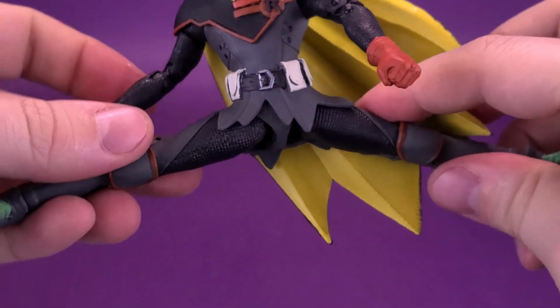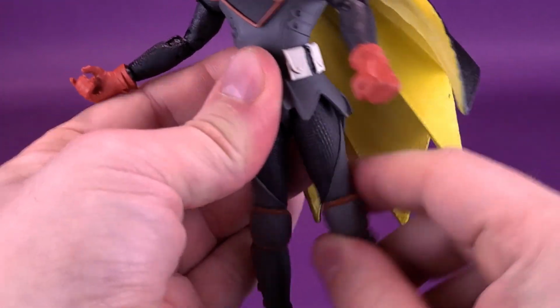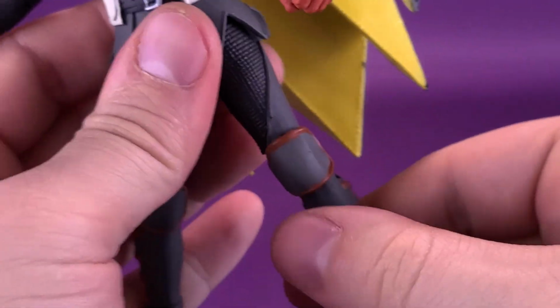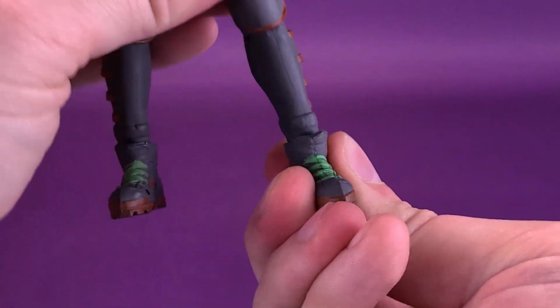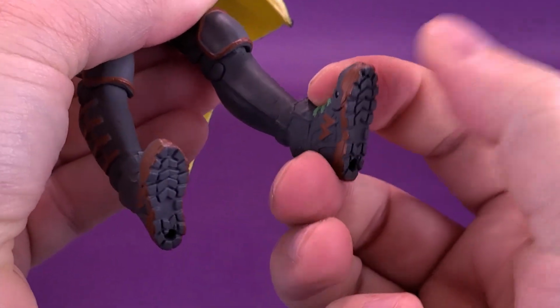The legs do split. Good full Van Damme splits on Robin. The legs go forward. The legs, of course, go back. There's a mild swivel on the top, more so just the way it's attached to the inner section of his lower torso. Robin does also have a double hinge on the knee. And for his foot articulation, not only does it move forward and back this way, you can ankle pivot it this way, and the figure doesn't have any toe articulation.